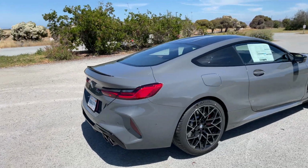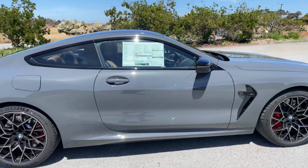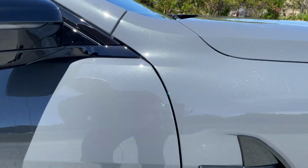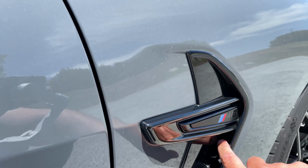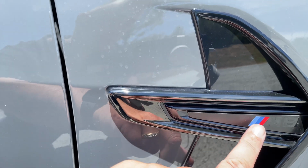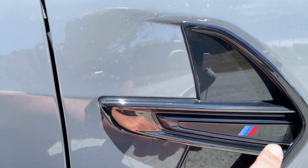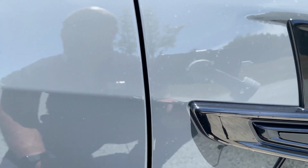Around to the other side here. Got the boomerang side gill here. Don't believe this one is functional. There's some, not much, if there is, it's very little air coming through here. The M8 badging. Unfortunately, it doesn't have the competition. The new M5, or excuse me, the LCI M5, has competition in it, so I'm wondering if that will eventually make an appearance on the M8.